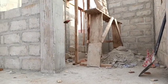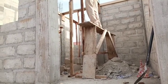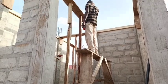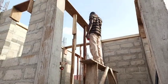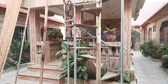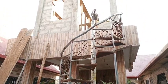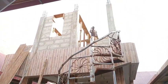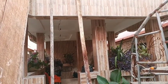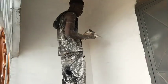As a matter of fact, my masons used only 2 days to put up this structure. Just 2 days. They used only 2 days to build this structure. Hello. These men are very hard working. Meanwhile, my men are here, very, very busily working.